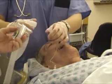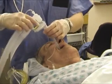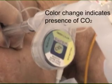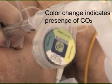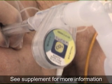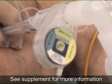Place the end-tidal CO2 detector onto the endotracheal tube and attach the ventilation bag, administering a few tidal volume breaths. Carbon dioxide will be reliably and consistently detected within the first 6 breaths of an endotracheal intubation, and with each exhalation thereafter, except in some cases of cardiac arrest when gas exchange may not occur.